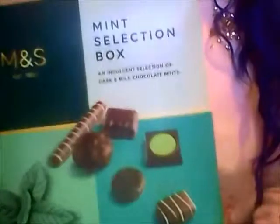These Thornton's mints, two bags for £1.80 in WH Smith. They are delicious. And this from Marks and Spencer's. Now, I'm pretty certain that these are made by Thornton's. They used to make them for Marks and Spencer's, and I recognise all of those as Thornton's, apart from that one. I don't recognise that one with the green centre. But I swear they're made by Thornton's.